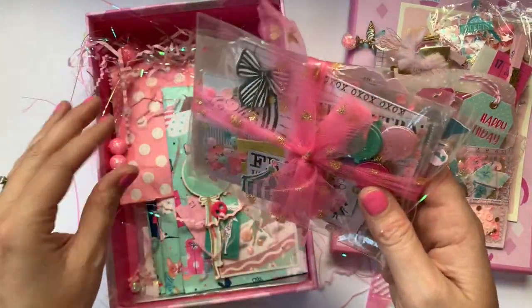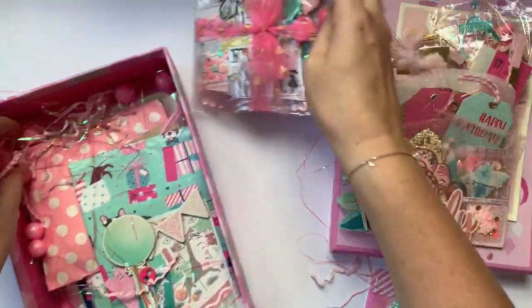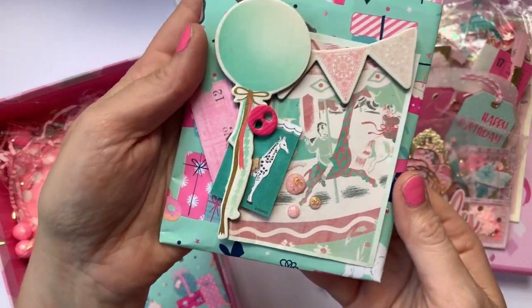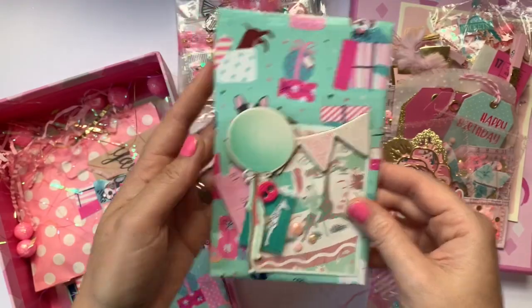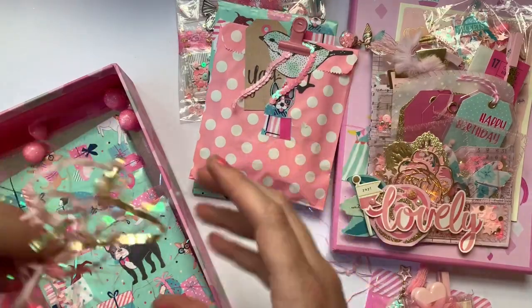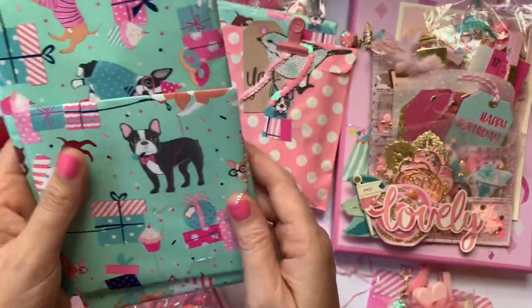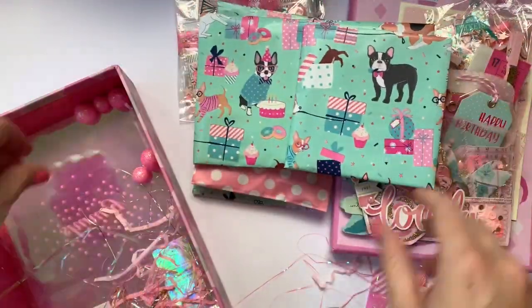It's like some birthday mail and an entry into my giveaway. I think she's used, well, I know she has definitely used Maggie Holmes, but that one I think is from a different collection and it's super sweet. Oh my gosh, she's just given me far too many goodies in here. This was the paper it was all wrapped in, and how cute is that?